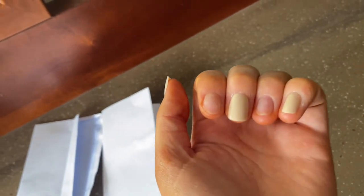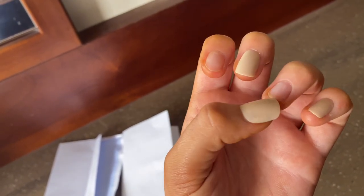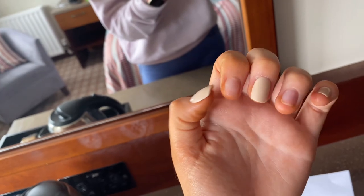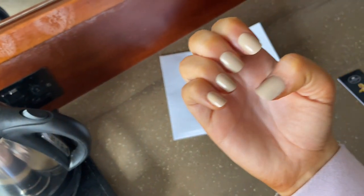Also, ignore my nails. I literally put on fake nails on the way up. And then this popped off, eating lunch, and this popped off. But I don't know how many nails I will be left with at the end of this. So yeah, my other hand is like the full set of nails.